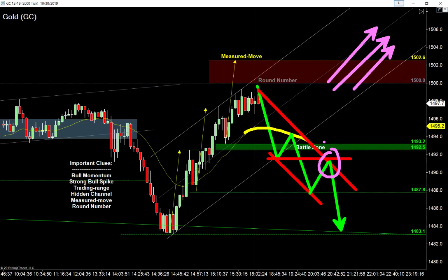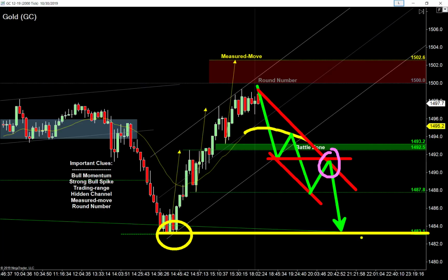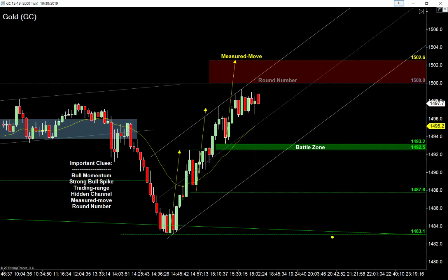All right, where's my target on the reversal? Always back to retest that low. Same thing for the S&P and the Nasdaq. If they get the reversal, Nasdaq goes back to 8,000. If they get the reversal, S&P goes back to, I forgot the low of day today, but right, you get the point.